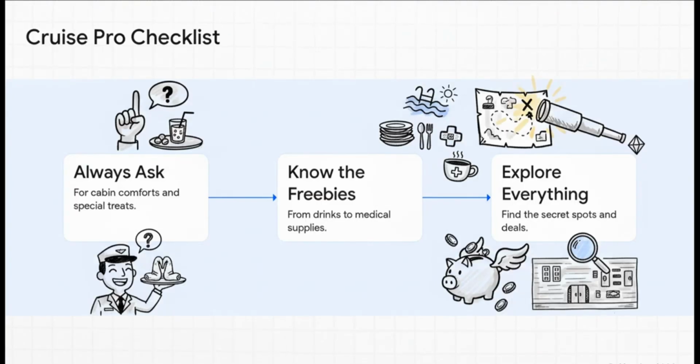So when you boil it all down, it's pretty simple. Here's your checklist to cruise like a total pro. Number 1, always ask. Whether it's your cabin steward or your waiter, just ask for the things that'll make your trip more comfortable. Number 2, know what's free. From drinks to medicine, if you know it's included, you'll stop paying for things you don't have to. And number 3, explore. Just wander around, get a little lost. That's how you find the best secret spots and all the hidden deals.